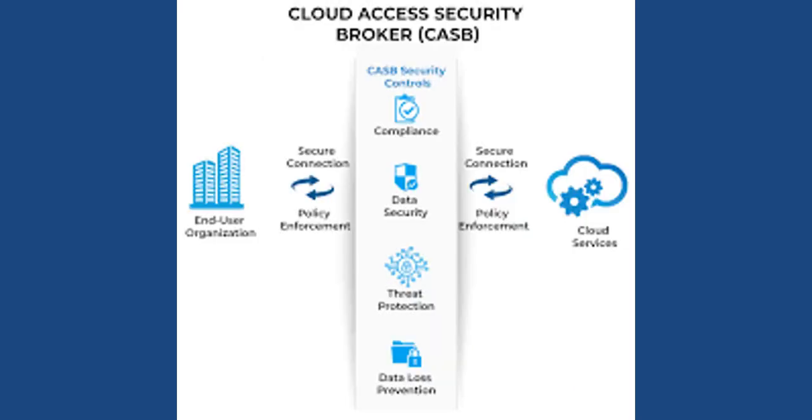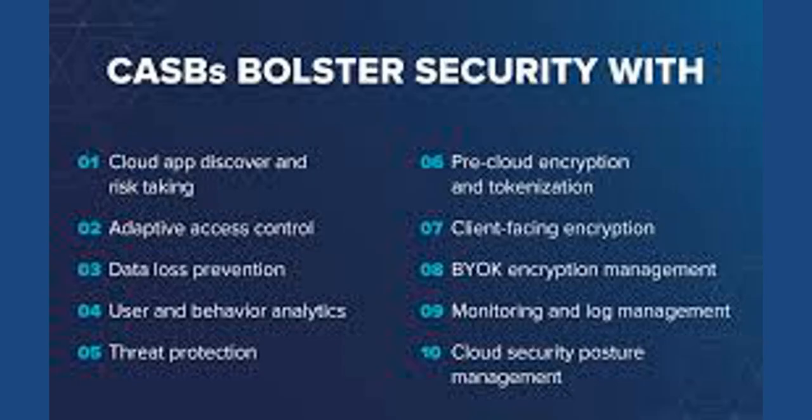So this now is the intermediary. So you have the cloud service provider, you have the broker in the middle, and you have the company that is accessing the cloud infrastructure's resources, the virtual servers. So the cloud access broker serves now to offer that extra layer of protection to both parties. That's the cloud service provider and the enterprise accessing its services.